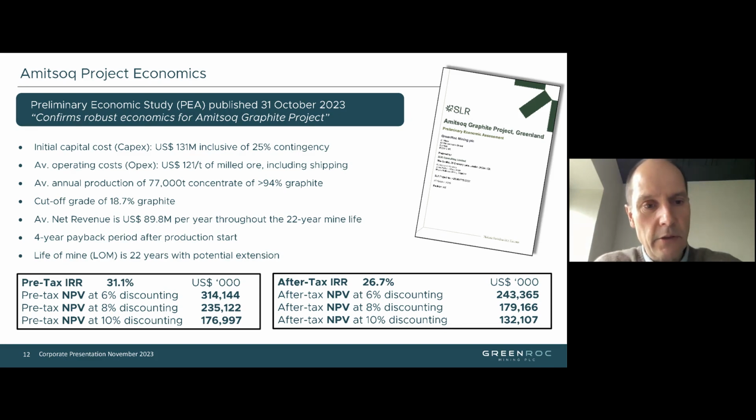The initial capital cost has been calculated at about $131 million. Now that includes also a 25% contingency, so that is translated into $26 million of contingency. So we feel that this is a fairly robust and conservative number. The average operating cost is set at $121 per ton of milled ore. And that does include shipping, so that is including the cost of bringing eventually the concentrate right to where the customer sits at, or at least can transport it further from a port in either Northern Europe or North America.